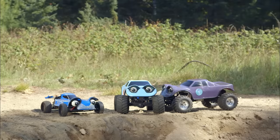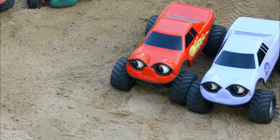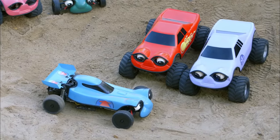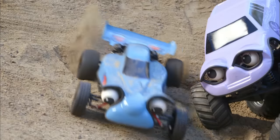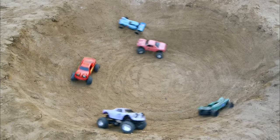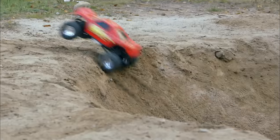What's going on? Hey, that wasn't so hard. You, Zerby, should try it. How do we do it? I'll show you. It's easy. You just go round and round and round until you're going fast enough to get out. Okay, let's try. Okay. Go, Zerbies! It's working. Now what, Axel? Now you turn and go up the side.